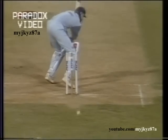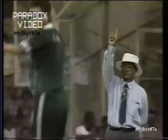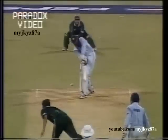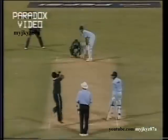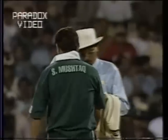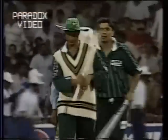It's gone. He's given him. First ball. One more goes down. Azhar Mahmood picks up 5. So those are the best bowling figures for him. 5 wickets. And oh yes, it stayed down too. Nice and straight. And the ball turned sharply and has bowled him. So Venkatesh Prasad unable to get to his highest score in one day international.